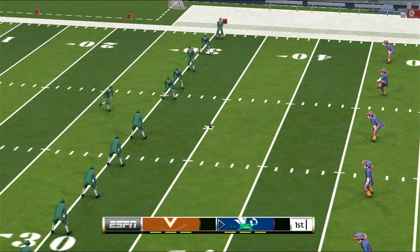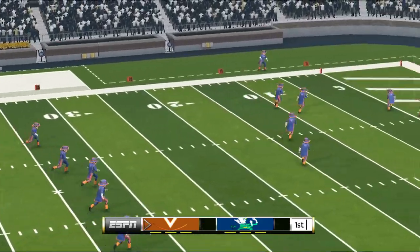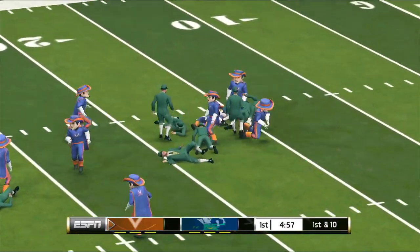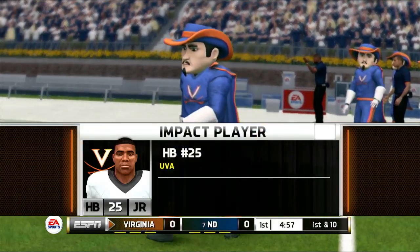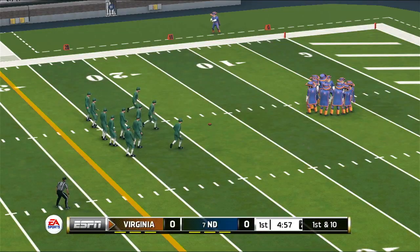We're ready to get this one underway as the teams are lined up for the opening kick. And he makes it out to about the 17-yard line. Virginia's coaching staff so confident, they know they've got a guy that's one of the best running backs in the country and that they can just play their game and not worry about the fact they're on the road.